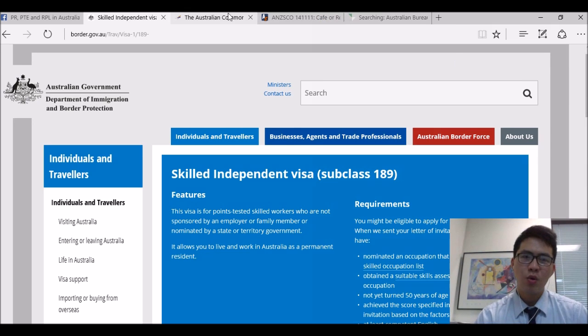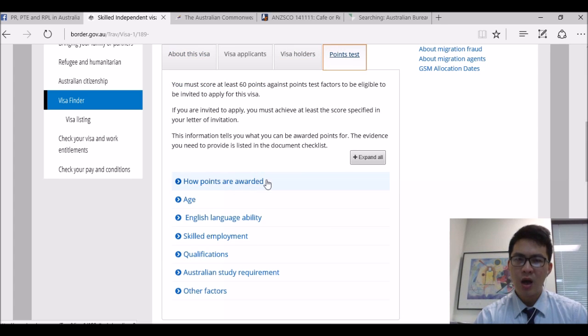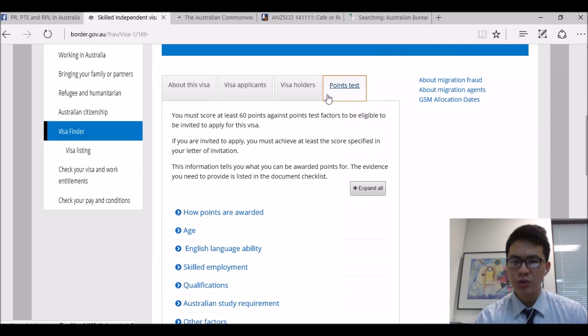Now, another reason why I recommend you go to this website is because you're also going to know whether you meet the points test or not. So if you go here, you see I'm still under 189. If I go into the points test there, they have this sentence saying how points are awarded.